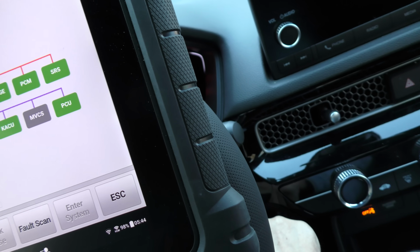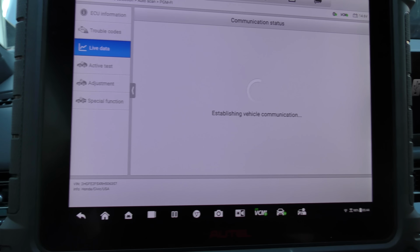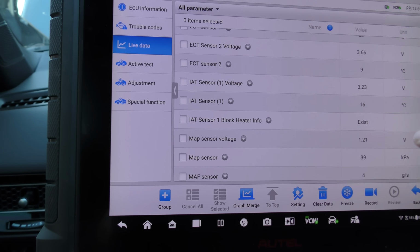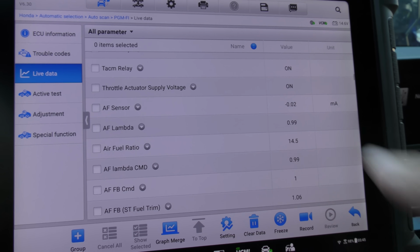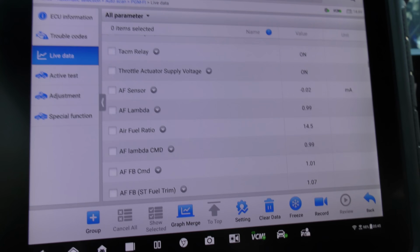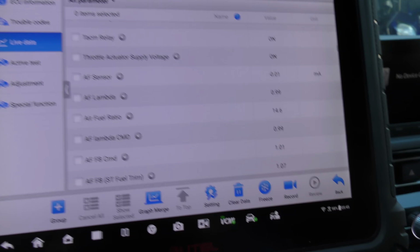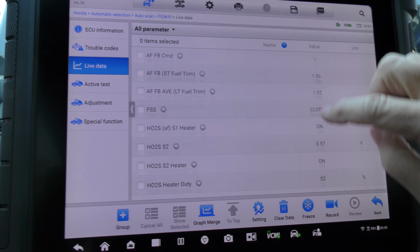But for the meantime, we'll start her up and we'll look at live data. Remember, black is good, red's bad, and we'll start looking at that. Everything so far looks pretty good. Look, the air fuel lambda is 0.99. Either off 1/100th of a percent or it's perfect. And it went 1.01. It's 1/100th off on the plus side too. It's pretty close to perfect. So we know it's running good.